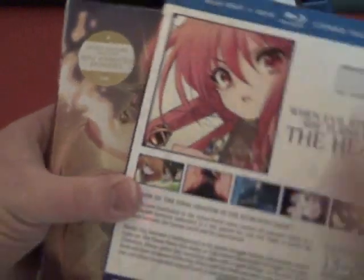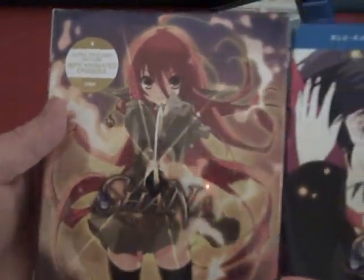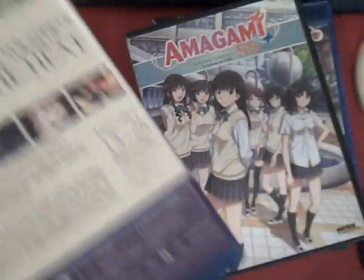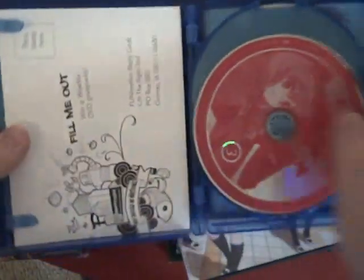And then we're going to figure out these. Shakugan no Shana Season 3. Extra features include mini animated episodes. It's Season 3, Part 1 and Part 2. So Part 2 comes in their standard Funimation DVD size Blu-ray case thing. In case you want your Blu-rays to be in your DVD collection, or your DVD Blu-ray combo packs to be in your collection. Let's see.